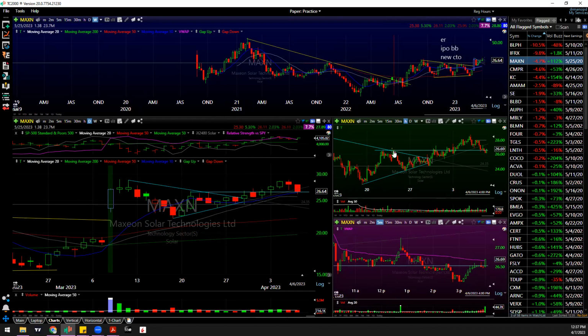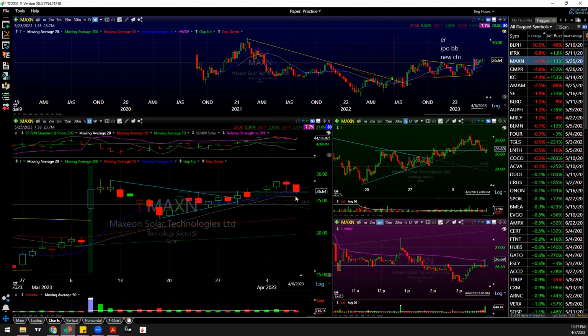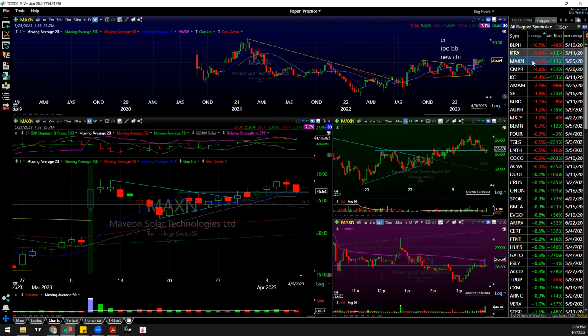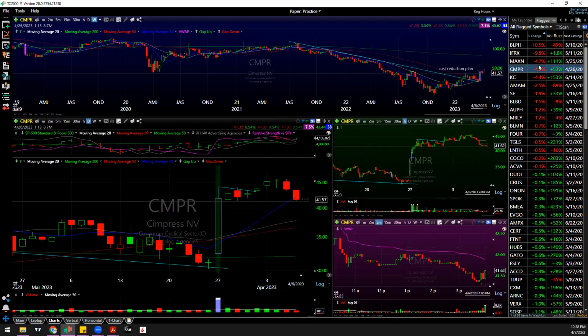So you can see on the hourly, this was resistance like 4 or 5 times. Now it's pulling back, finding support there. This is also a confluence of the 10 MA and the 20 MA, so that is amazing. Definitely going to start this.